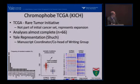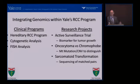But we see that P53 and PTEN are the most commonly associated alterations. We're doing a validation cohort with another 200 paraffin specimens, but that may be the rationale why some patients actually respond to everolimus or temsirolimus. And you see chromophobe actually has a much lower mutational burden, but is characterized by widespread instability and loss of multiple chromosomes.